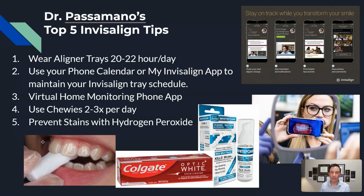It's difficult to remember. Use the phone app, make it easy, put it in your calendar, and that way you can ensure that you're on schedule with your appointments and also your teeth movement.